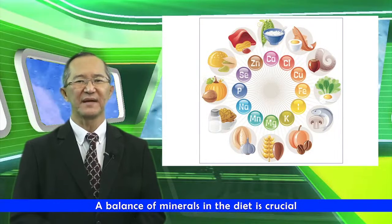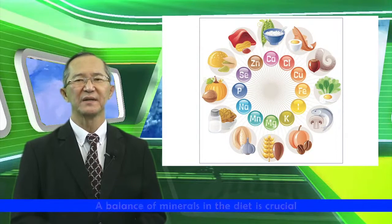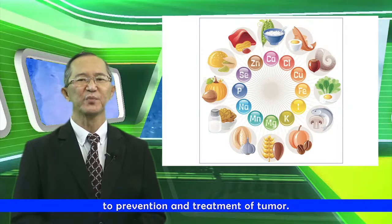Third, minerals. A balance of minerals in the diet is crucial to prevention and treatment of tumor.